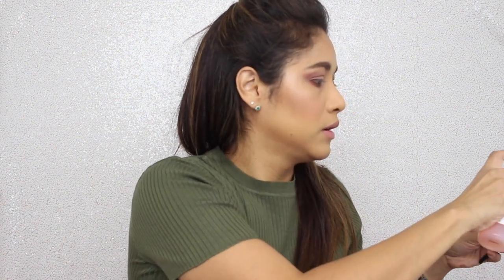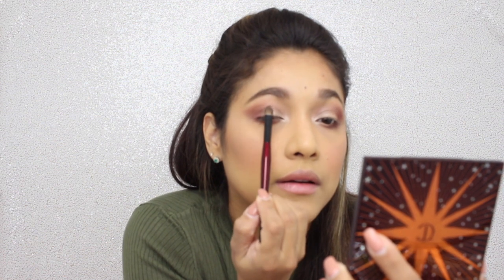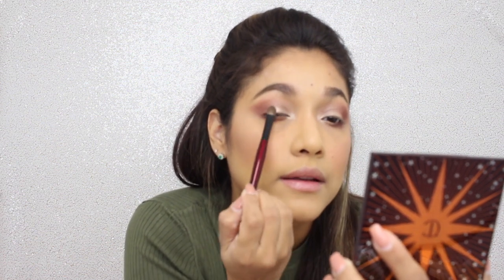So let's wet my packing brush, and I'm gonna lightly touch one, and I'm gonna put that right on the middle of my eyelid, just to give it light to the center. Oh, that's it. Nice. I like it. Like so. Alright, so let me put mascara, liner, and I'll be right back.